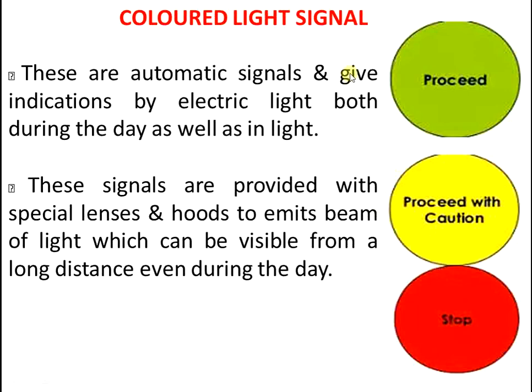Next, color light signal. These are automatic signals and give indications by electric light both during the day as well as night. The light is easily visible day as well as night. These signals are provided with special lenses and hoods to emit a beam of light which can be visible from a long distance even during the day. Now, the most important, these colors are used for the signaling. Green is the indication to proceed or go ahead. Yellow is the indication to proceed with caution, and red is the indication to stop the train.